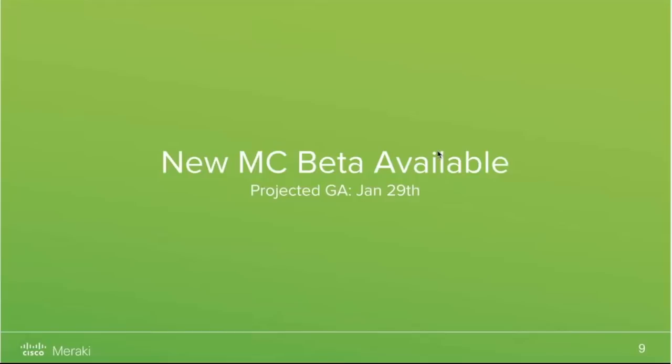And that's why we actually have a new MC beta firmware available right now for you. Woo! And this is awesome, right? We have this available in beta right now, which means that if you are ticking the box on dashboard that says try beta firmware, you have actually already downloaded this, and you should be able to use it right away. Or you can call into Meraki support and ask specifically to get upgraded to this new beta version. And we also have a projected general availability by January 29th.